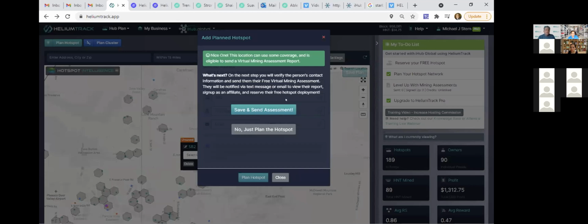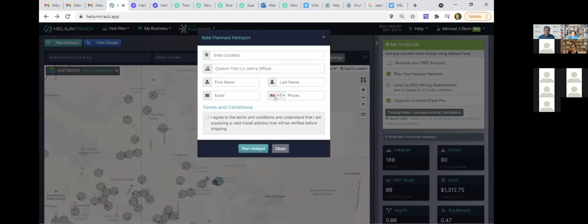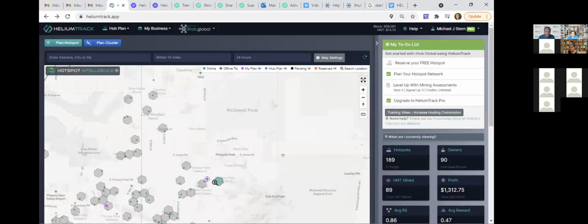So if I wanted to, I could fill out the rest of the information, their email address and their phone number, and send them the assessment report, or I could just leave it at plan a hotspot and save it. And now it would appear as this purple dot, a planned hotspot in my Helium Track back office.